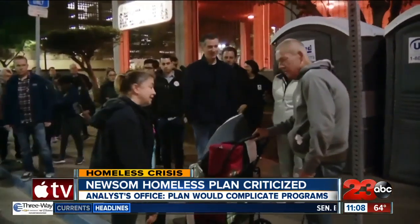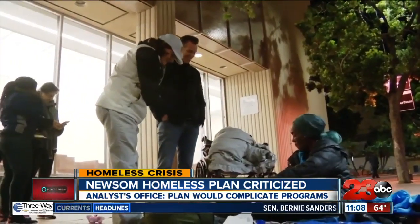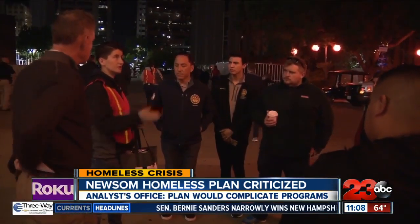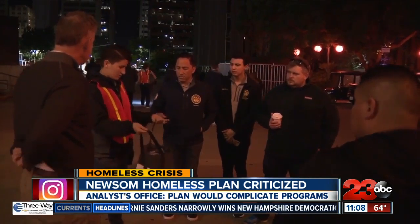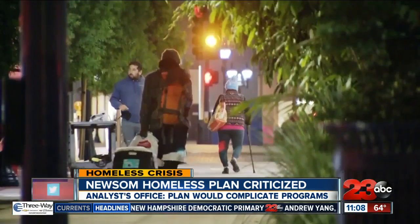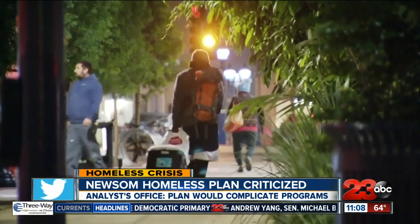Currently, most local governments control homeless programs. Newsom's proposal would give more power to the state. The Legislative Analyst's Office says Newsom's approach would complicate programs that are already in place. State lawmakers are scheduled to review the governor's plan in a public hearing tomorrow.